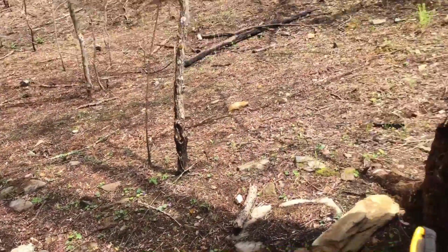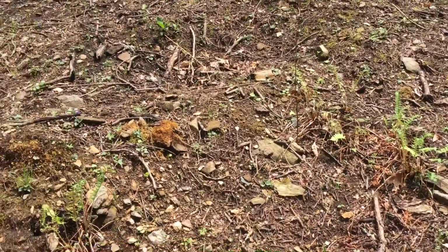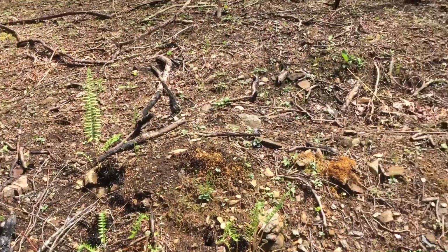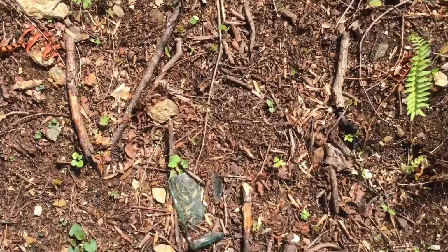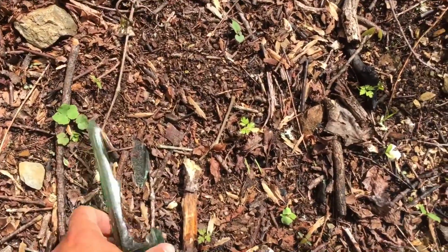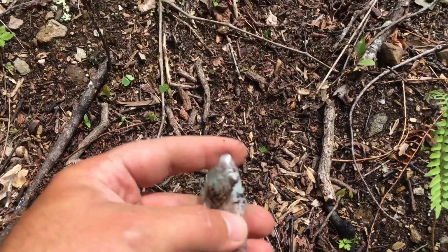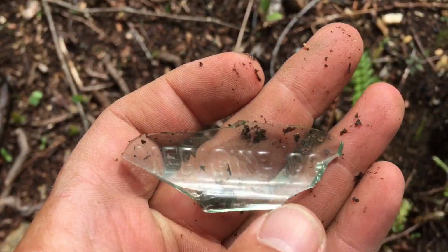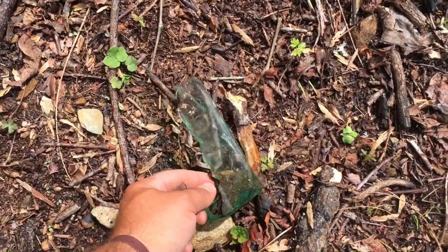I think this is one of those rare occasions where I actually might do better without the detector. It's just so cleared off in here. There's so much stuff popping out on the surface. Look at this old bottle. Yeah, it had embossing on it too. Look at that. Madison Co. That would have been one I would have loved to have had right there.